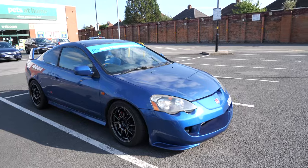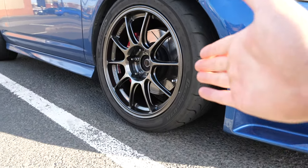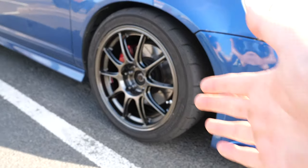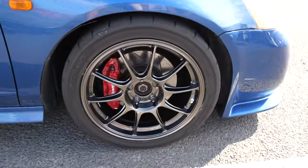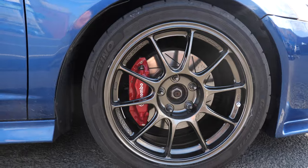They look absolutely unbelievable. Yo, check it out. Probably the best colour. I think I've gone off black now. So it's like in between. It's a black and a silver. It's like a titanium colour. So sometimes when you look at the wheel, it looks black. Sometimes it looks silver. Honestly, it is perfection.